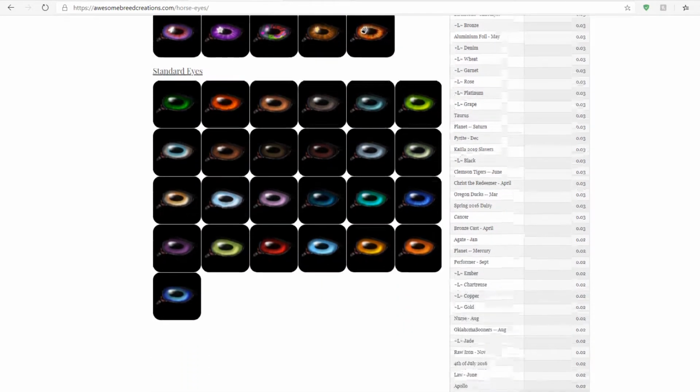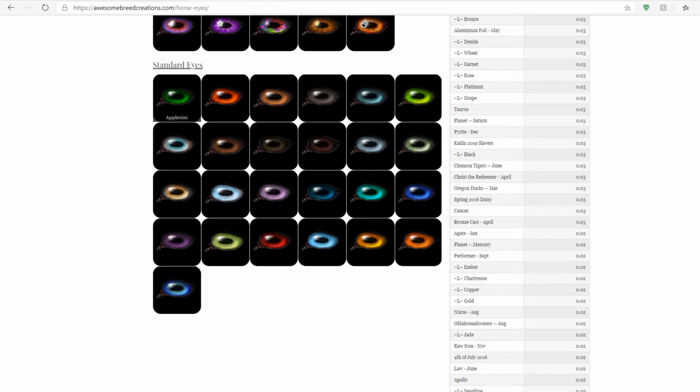And here are the standard eyes. So we have the green, blood red, cool aqua. Actually, this is a nice one. Dark shadows, dark chocolate. Usually you see a lot of the brownie. You see quite a bit of that. You see these more often. And I guess you see this green or that green.